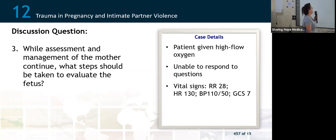Well, assessment and management of the mother continues. Which steps should we take to evaluate the fetus? So we already put her on high flow oxygen. That's really good, right? Because if you oxygenate mom, you oxygenate baby, right? So we already discussed that we need to take care of mom. We take care of mom, we're taking care of baby. But as soon as we can, we need to get OB involved, right? Get some nurses in there, possibly get them to start monitoring the fetus.